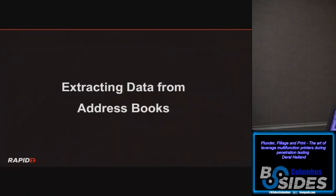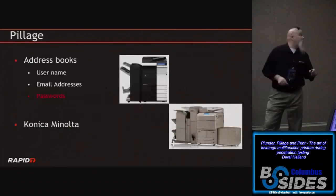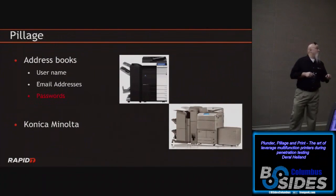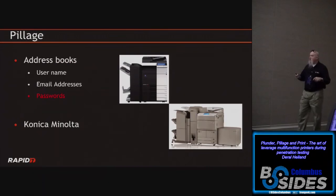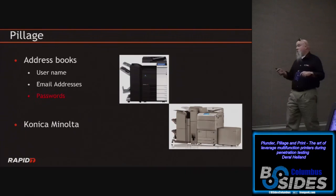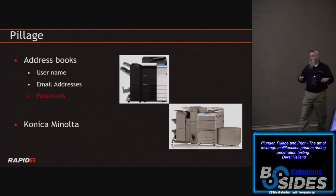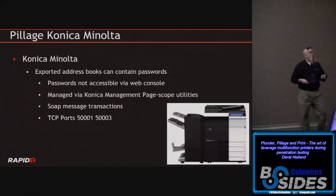Okay, so extracting data from an address book. We're going to lead up to a demo here. Hopefully it all goes good. I'm only going to talk about the Konica, but what I'm talking about will also apply to other printer brands. In this case, we can get usernames and email address information from Konica devices, fairly simply, from the web interface. But to get passwords, which is what we want, that are configured on the device, that data has to be pulled in another way.